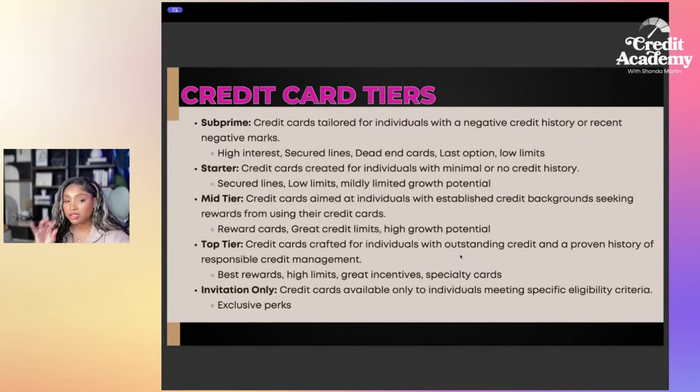Now, after starter cards, you have mid-tier cards. That's where credit cards start to get fun. That's when you're going to start to get reward points and cash back. This is actually my favorite tier of card. Mid-tier cards are typically tailored to the everyday spender, your grocery. It gives you a bunch of points for groceries and gas and casual shopping and all of that, right? These are, like I said, to me, the best cards.